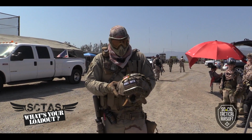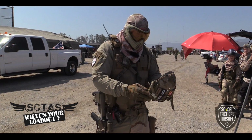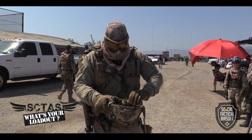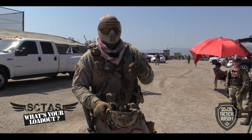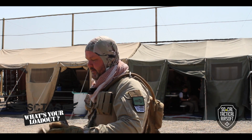My loadout is, first of all, we're gonna start with the helmet. Okay, it's a bump helmet I customized with some paracord, and I took some time and customized the inner pads. That's unique, nobody can see that. My helmet's gonna be very comfortable. Of course, I run the paintball mask, doesn't have any fogging issues, it works great.